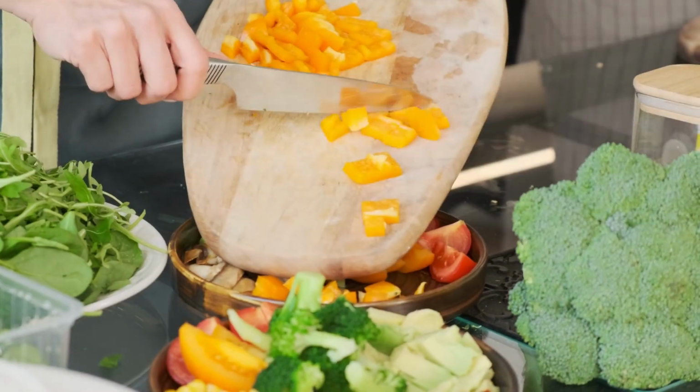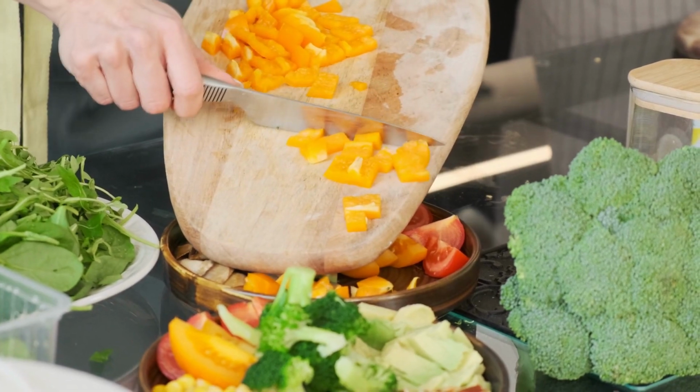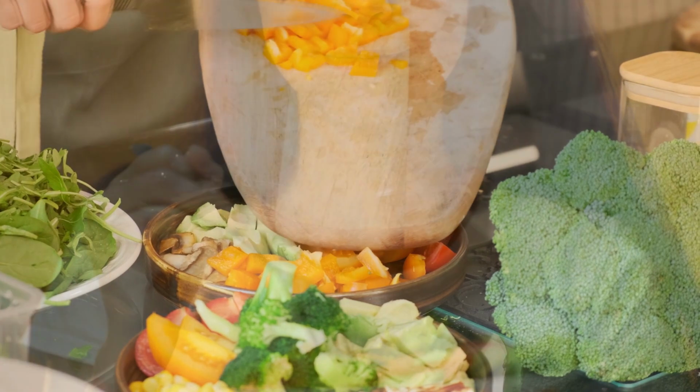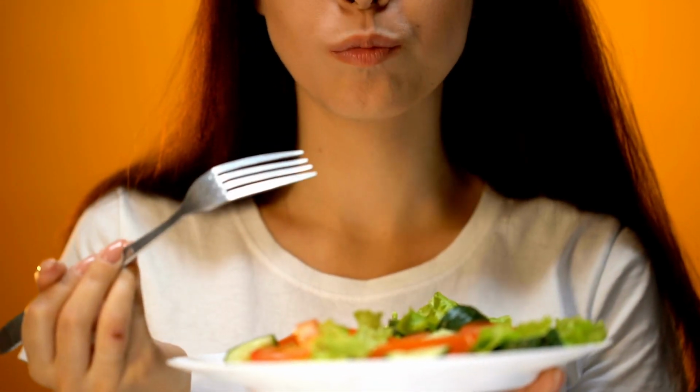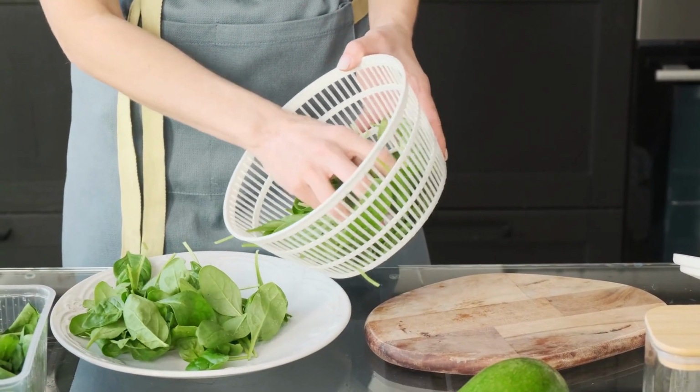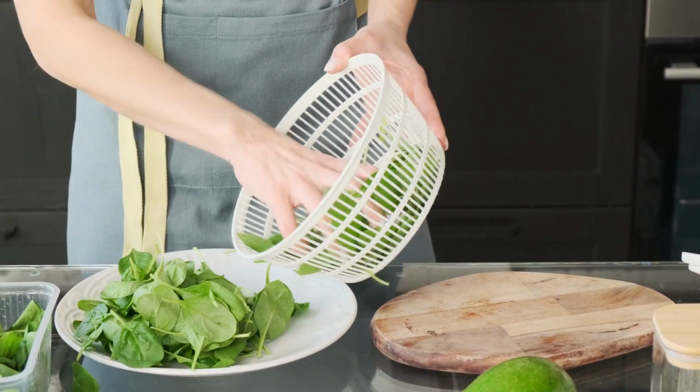Choose low-calorie recipes. One of the keys to successful meal prep for weight loss is choosing recipes that are low in calories but high in nutrients. This means selecting foods that are filling and satisfying, but won't leave you feeling weighed down or sluggish. Here are some tips for selecting low-calorie recipes for your meal prep.